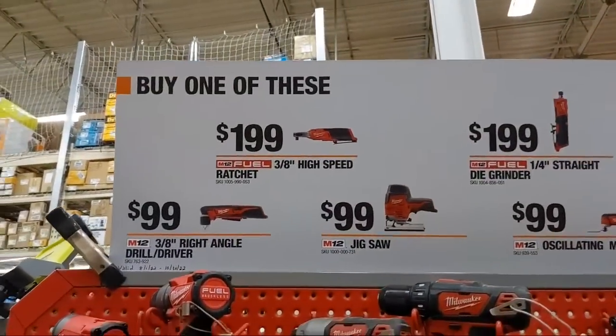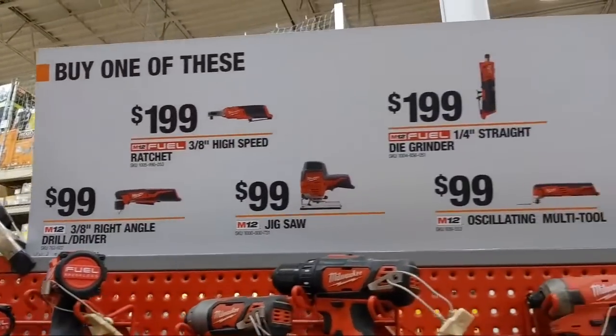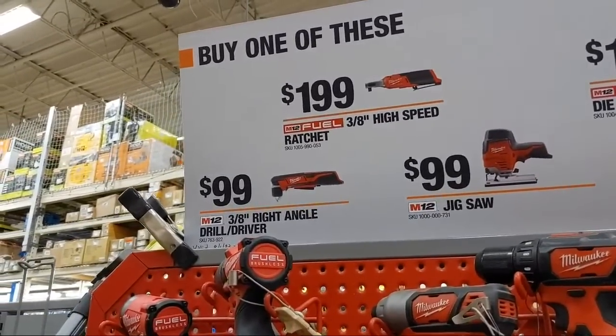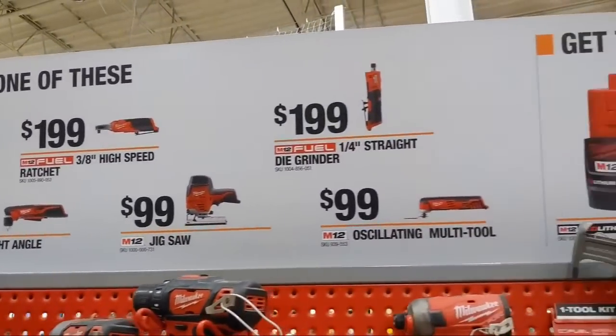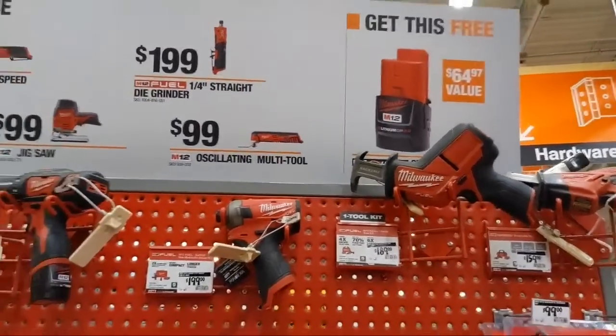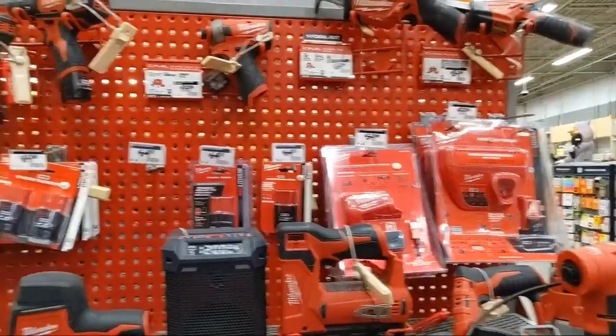So buy one of these bare tools. You're seeing these bare tools. You have your options here. These are more M12 deals, right? So you can see your options, all right? They're doing buy one of those bare tools, you're gonna get this CP 2.0 for free. Let's move in that direction, right? To the rest of the deals.